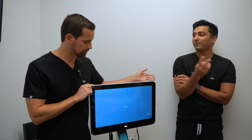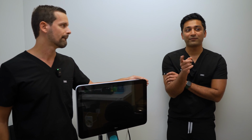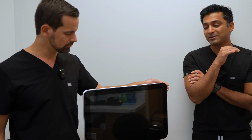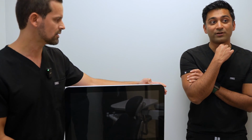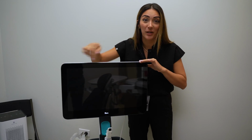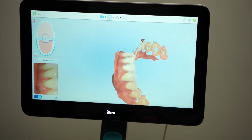So it's really great. That PVS is only good for like 2 weeks, right? So that whole mail time and everything, it gets distorted. You have issues when a crown doesn't seat or your trays don't fit well. Absolutely necessary for Invisalign, but definitely a plus for all your restorative as well. This is everything. This is the kind of technology you want in your office. I'm telling you, we should steal this.